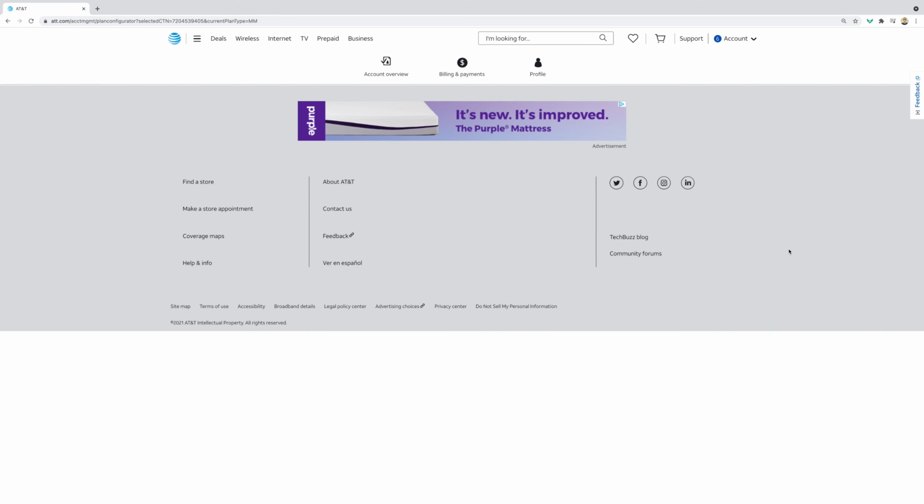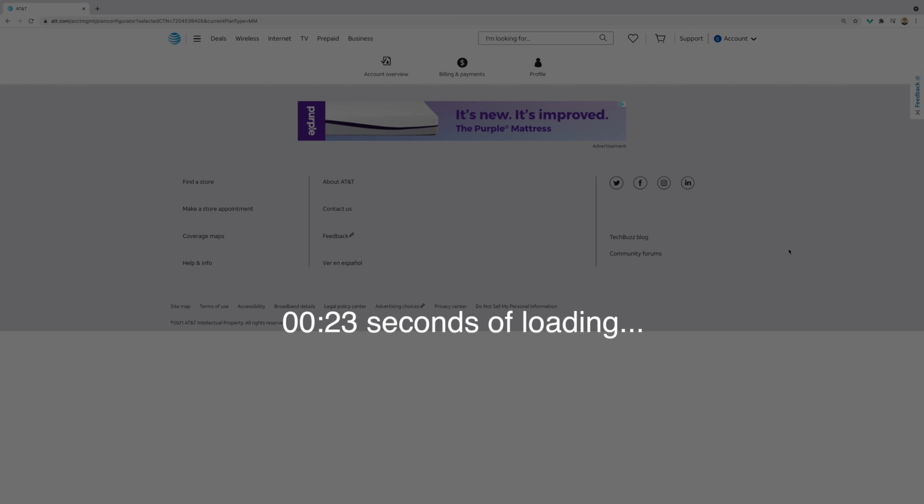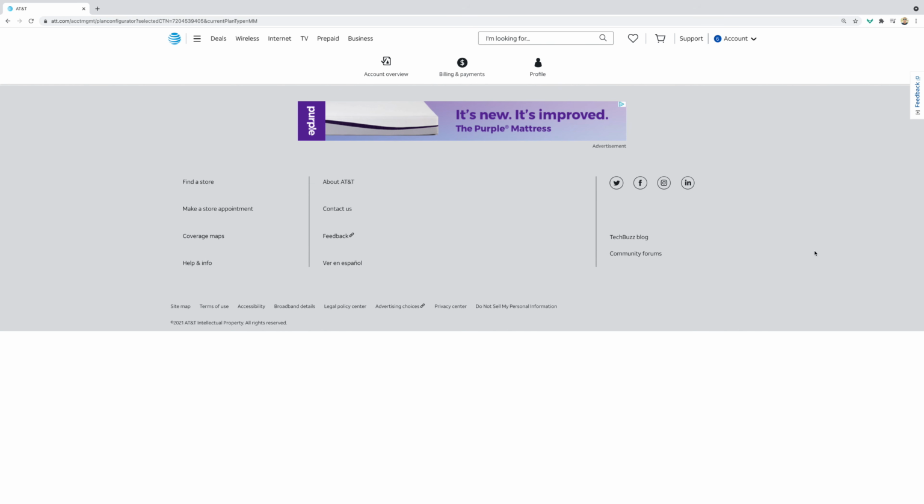Did that work, or is it still loading? I don't think it worked. Oh my god, it's broken. It's not even loading this screen for me. All right, let's go back and go to a different plan.